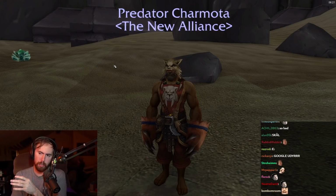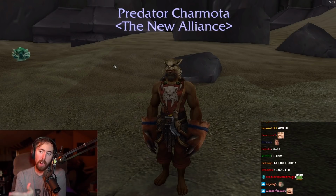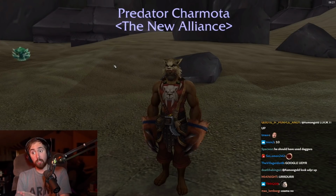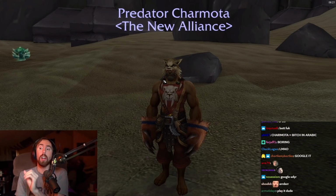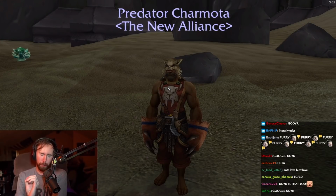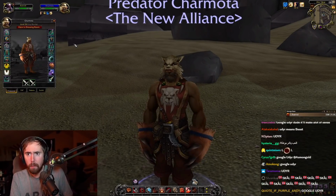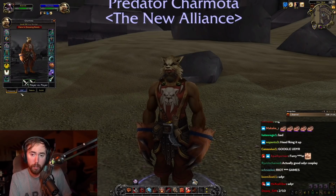And then obviously the leggings right there come from Cult Tiris. The belt's from the LFR version of Hellfire Citadel. The weapons, I really like the weapons. That helmet there comes from a questline in Terokkar Forest, which is extremely rare. Not a lot of people have that. This used to be a very good way of telling that bad warriors were there.